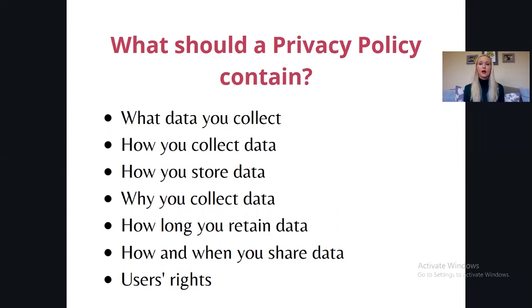You shouldn't retain data for longer than is necessary, and how and when you share data with third parties. So, for instance, if you have an email subscription software, you may be transferring data to that third party, and those are things that should be disclosed.